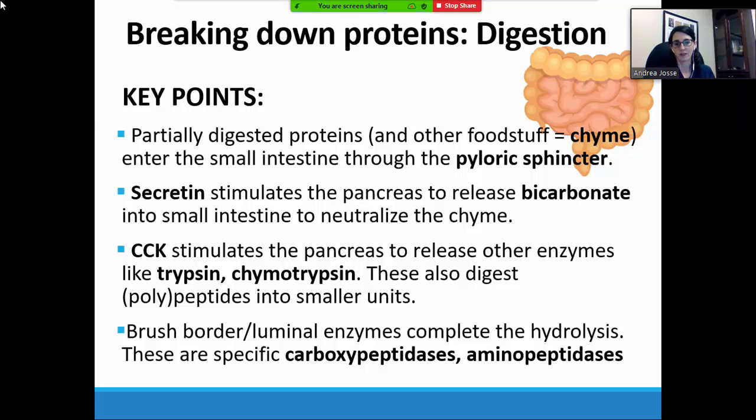All right, so moving on then, now that we have these peptide bonds being broken down even further into smaller units, so either dipeptides or tripeptides at this point, there are other brush border enzymes that further hydrolyze the proteins into individual amino acids. These particular enzymes are at the luminal border of the small intestine.